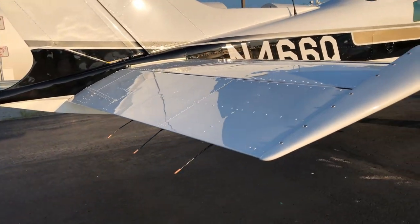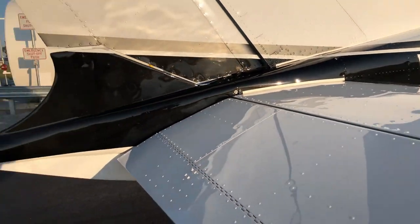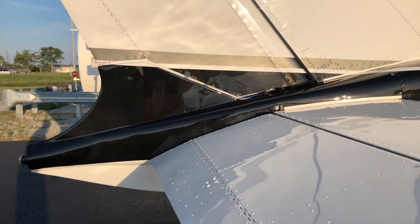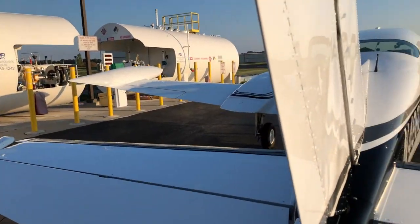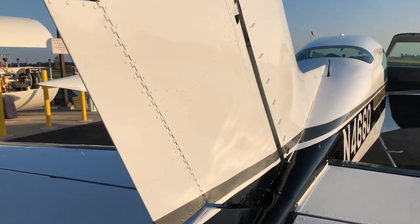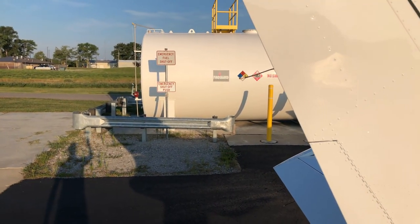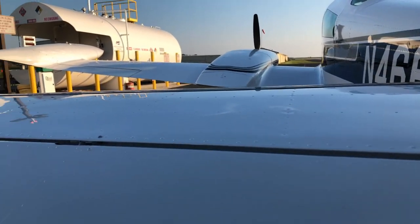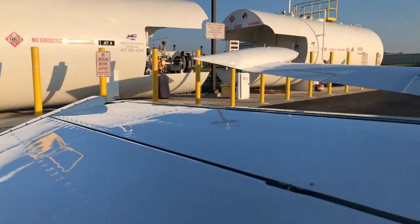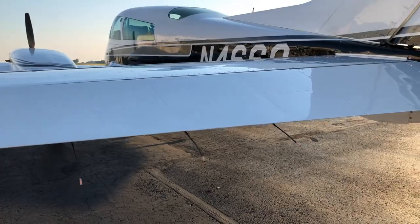Check that we've got three static wicks. We do. We also check the elevator movement. It moves freely, no resistance, and there's a counterweight. Same with the tail. Check that we have all our vortex generators as well on the tail. Nothing's missing. And three static wicks as well. And then we come around, we do the same thing on the other side. Moving freely, no obstructions. Three static wicks on the back end there.